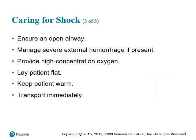All right. Caring for shock is going to be just the same. We're going to make sure the airway is open. We're going to make sure that they're getting high flow O2. If there's any bleeding, we're going to try to control that. Going to keep them supine, going to keep them warm, and we're going to get them to the hospital immediately. Just the same as adults.